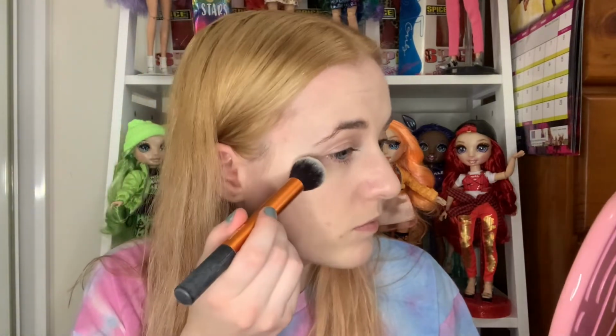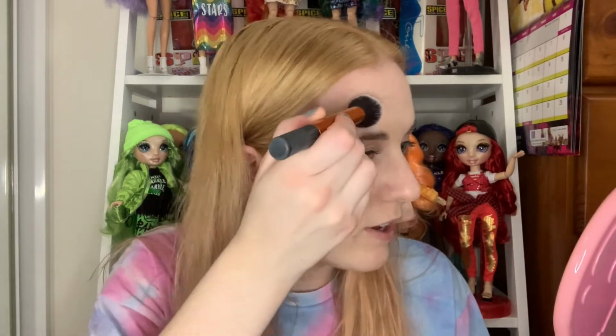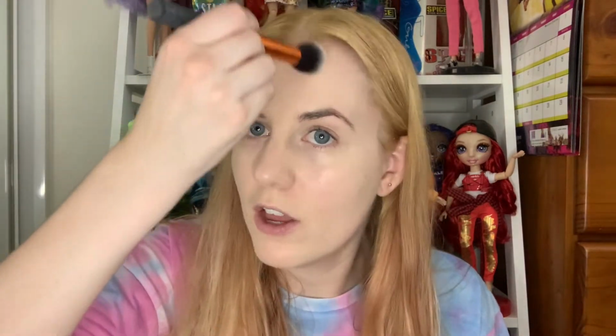Then I'm going in with the Real Techniques contour brush, just sweeping it around and then going to pat it on just here, and it adds that little bit of shimmer to my face. Do the same on both sides. I do quite liberally here. And then what I do is I put a bit here, which I've shown before in other videos. This is my classic go-to.